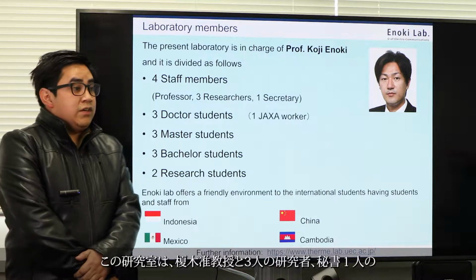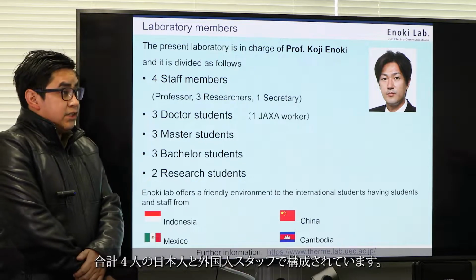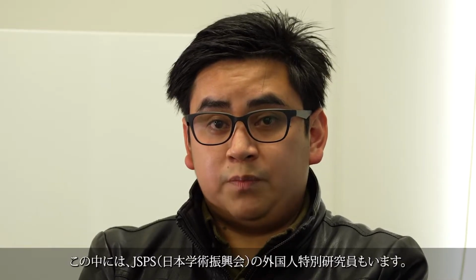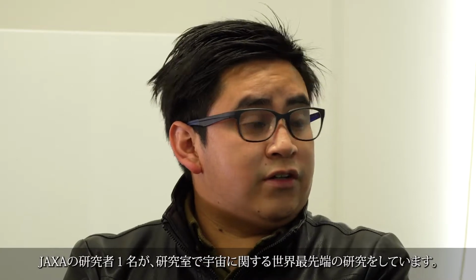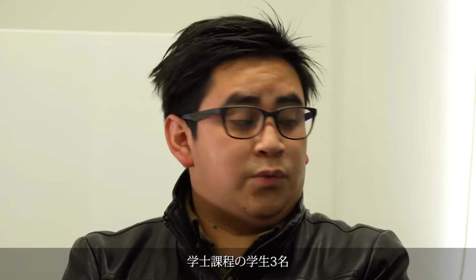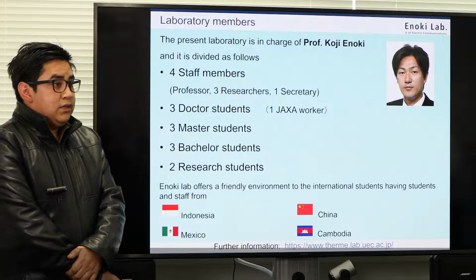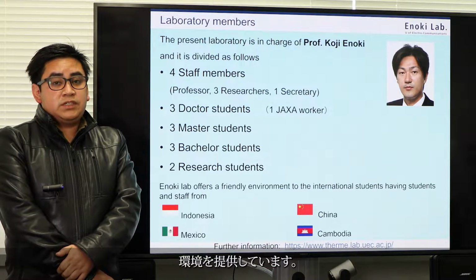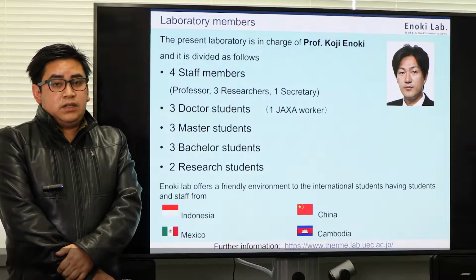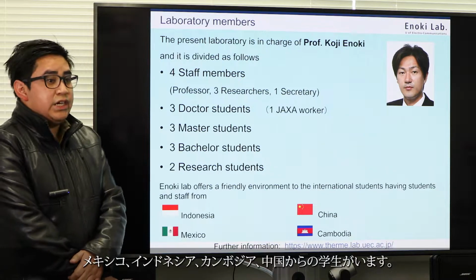This laboratory consists of a total of 4 staff members, including Professor 榎木, 3 researchers, one of them is a post-PhD who belongs to the GSPS, 1 secretary, in addition to 3 doctoral students, including 1 worker from JAXA, 3 master students, as well as 3 bachelor students. In addition, we have 2 research students. 榎木 Laboratory offers a friendly environment to research and international students. Actually, we have in our laboratory students from Mexico, Indonesia, Cambodia, and China.